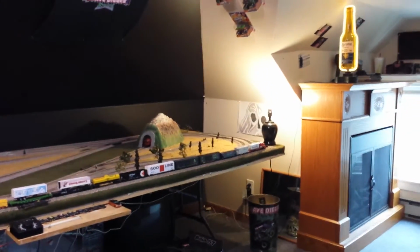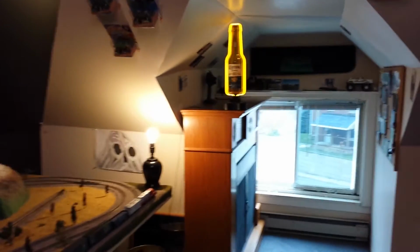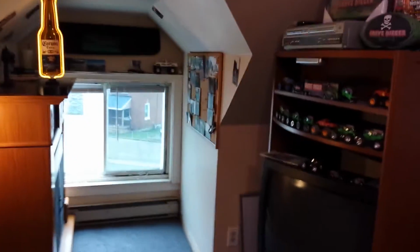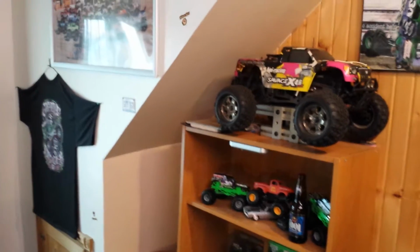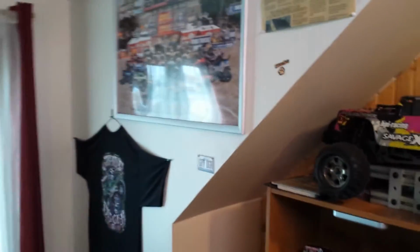It's quite a big area because I have everything just kind of pushed off to the side, so I have a big aisle to walk through. But I actually have a fireplace up here and TV and whatnot, DVD. I have a whack of stuff up here. For such a small room, I can get quite a bit up here.